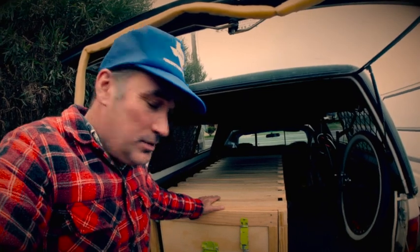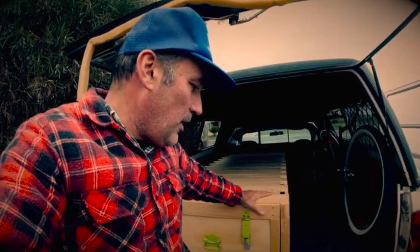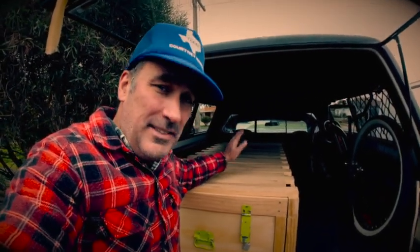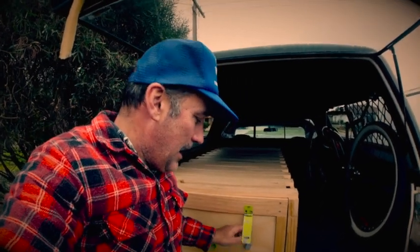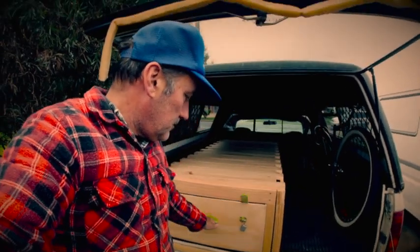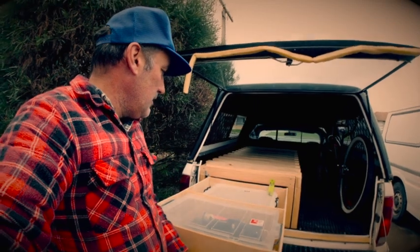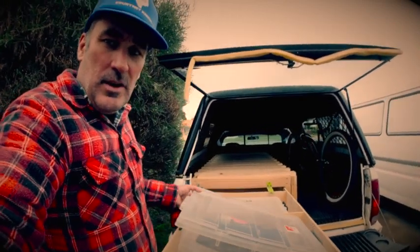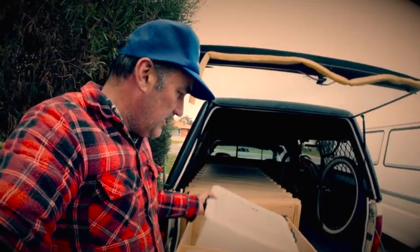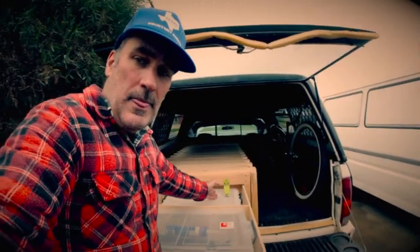Single to double bed, so if need be, I can drag that out to fill the whole tray. But at the moment it's just going to be me, so it's set up in the single bed setup. Also got a truck bolt here, which is lockable, and that's got three different compartments, and I've got some various sealed plastic containers just to keep the dust out, keep things in, maybe food or whatever.